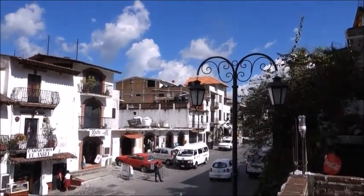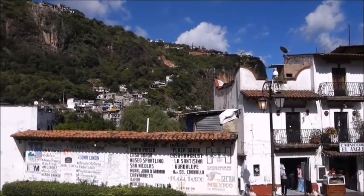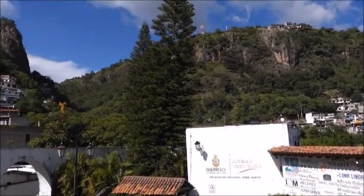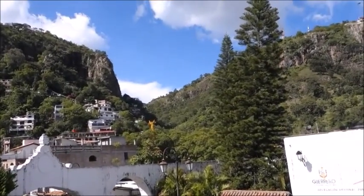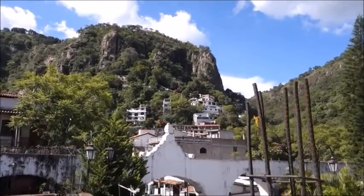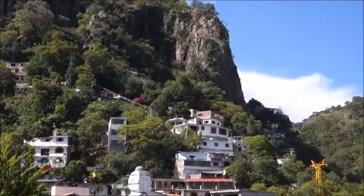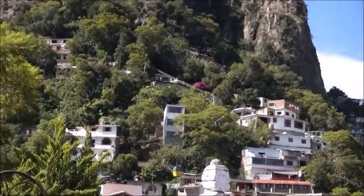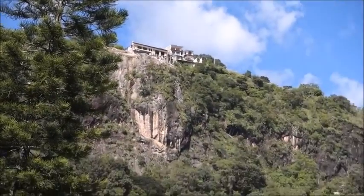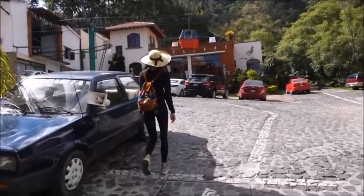So you grab one of the colectivos. It's basically just a white minivan that says Teleferico on the front, and it'll take you up here, and you can ride that. I don't know if you can see yet. There's a cable car there. It goes between 2 mountains, and it takes you up there. And there's a good view. Oh, there it is. There's the trolley.